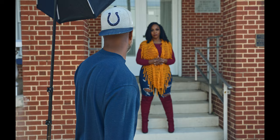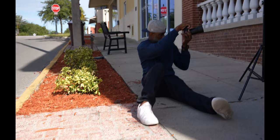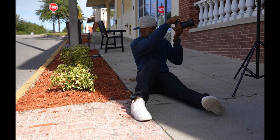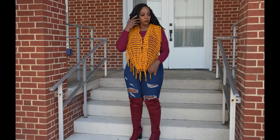Get a couple of close-ups. That's a nice piece. Right there. Look up at the light. Same pose, look. Chin down just a little bit. That's how you lean back against this rail, against that wall of the rail.